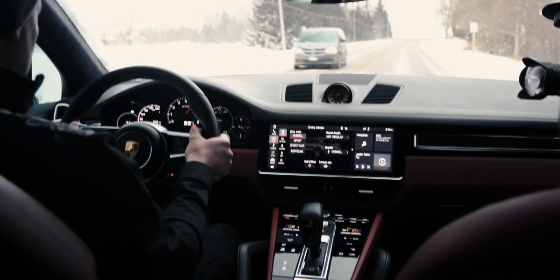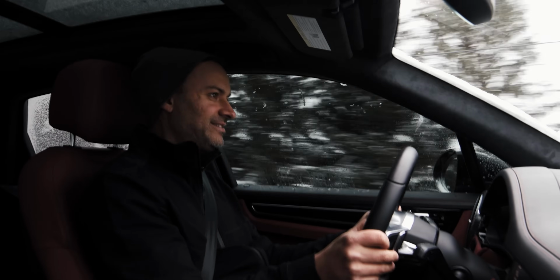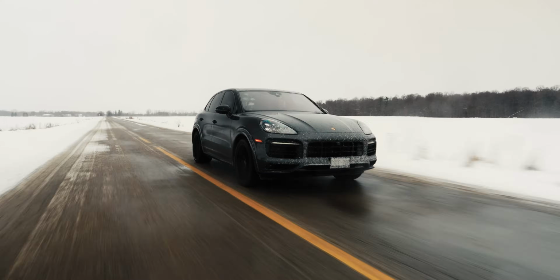And on the throttle. Nice. Nice. I like it. I like it a lot.